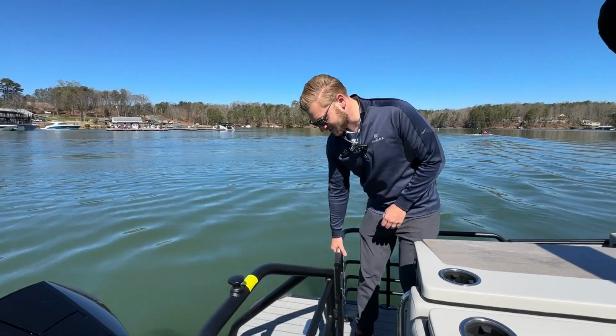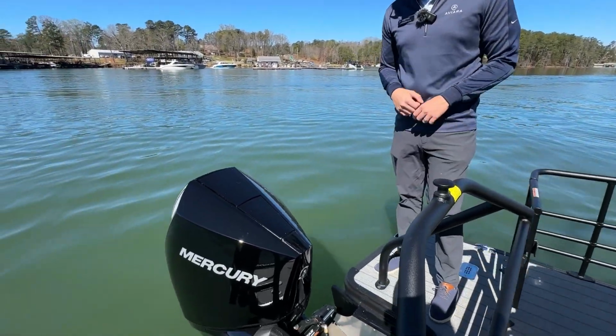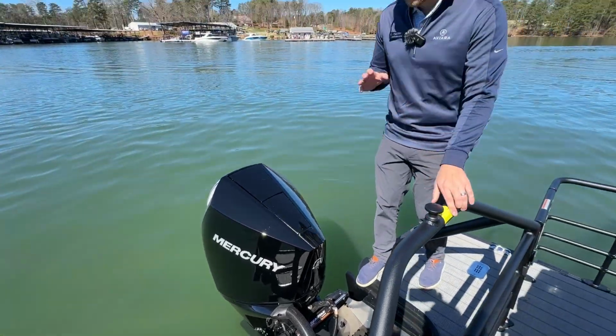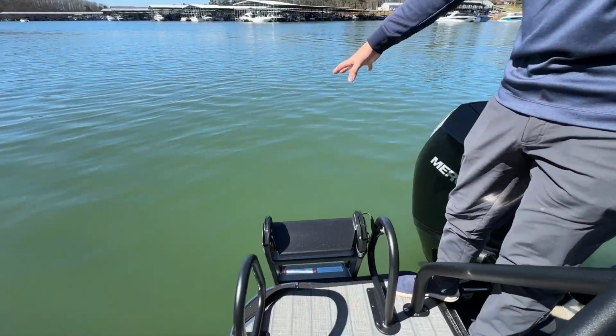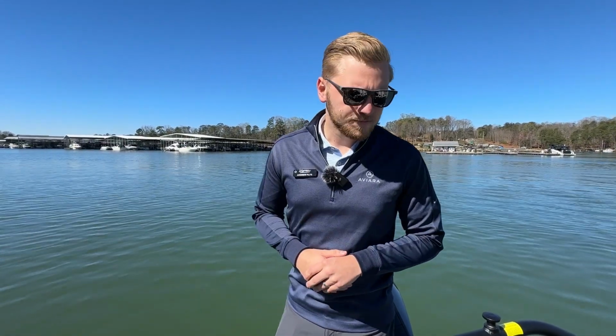All right, on the aft section of this boat, power plant for this boat is going to be a Mercury 200 horsepower outboard. And then another really nice add-on for this boat is going to be a lily pad ladder. So that'll actually go down, and instead of a straight vertical 90-degree ladder, it's actually going to be more of a staircase. So it just makes getting on and off the boat really, really simple.